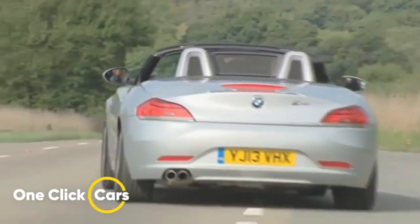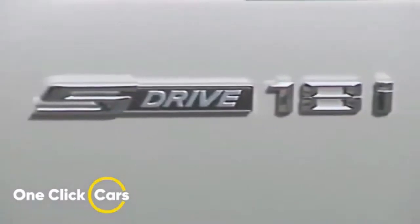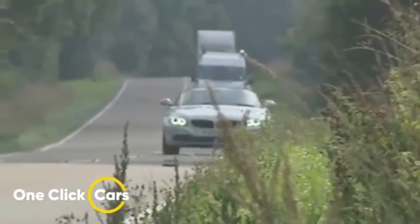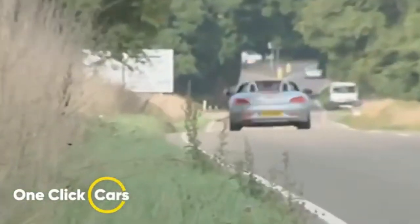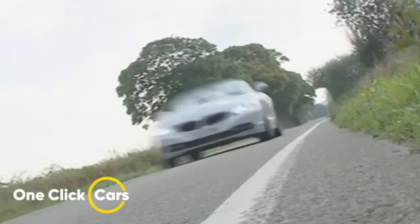If at this point you're expecting me to suggest that less is more, then I'm afraid you're going to be disappointed. When spec changes are taken into account, the S-Drive 18i, the one that I'm driving here, will save you very little over the S-Drive 20i that 80% of Z4 customers choose. It's no more frugal to run, there's less pulling power on offer, and its 7.9 second 0-62 mile an hour sprint time is a second slower.